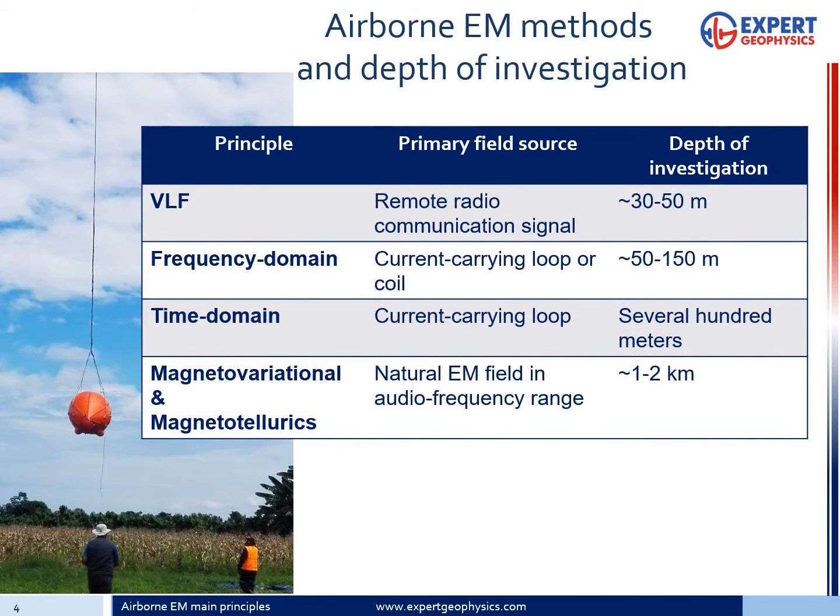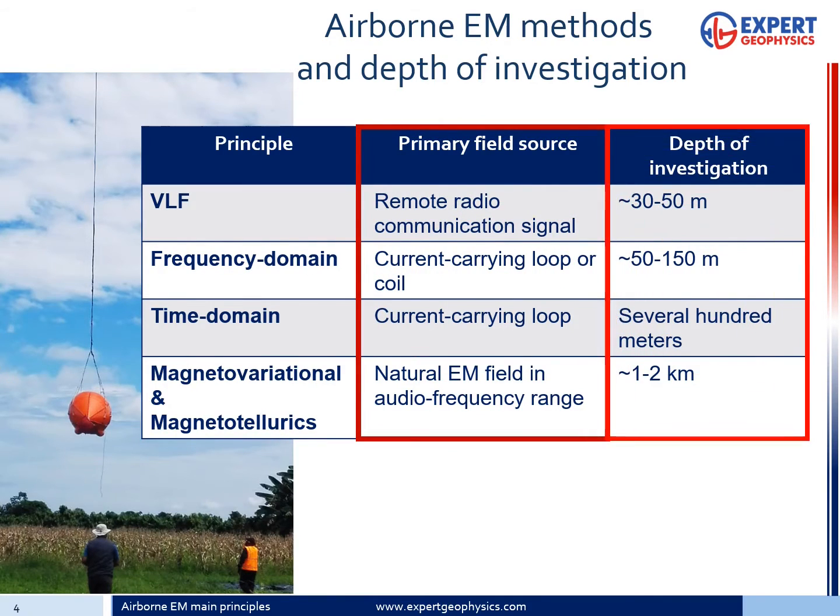Airborne EM methods have been in practice for approximately 70 years. As mentioned previously, the airborne EM methods differ in terms of their primary field source and consequently in their depth of investigation. The shown depths of investigation in the table are approximate because the actual depth of investigation will depend on how conductive the environment is and on technical features of each system configuration, but the ratio of the depths between methods is quite close to reality.